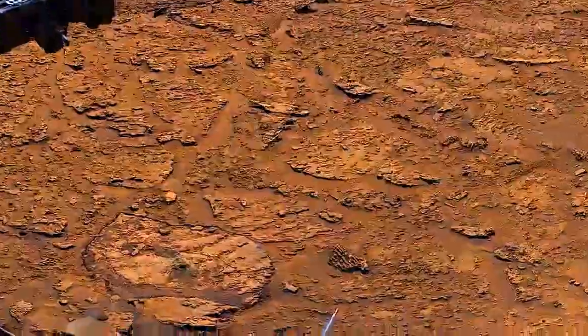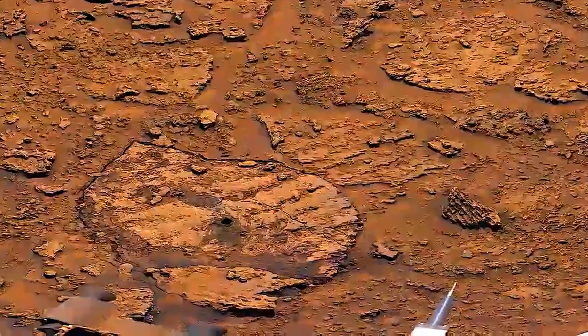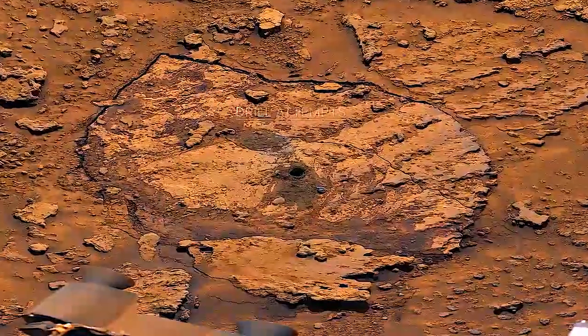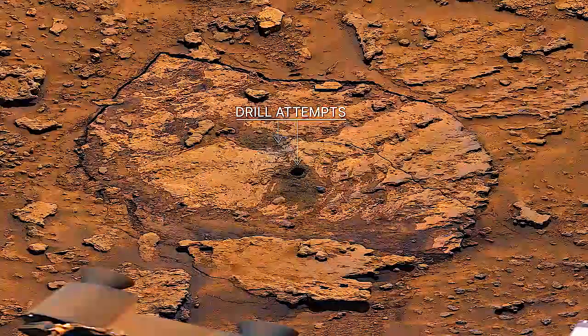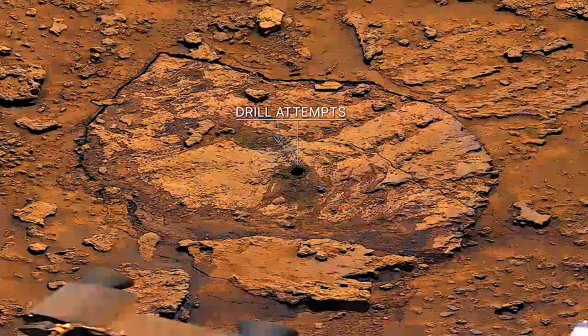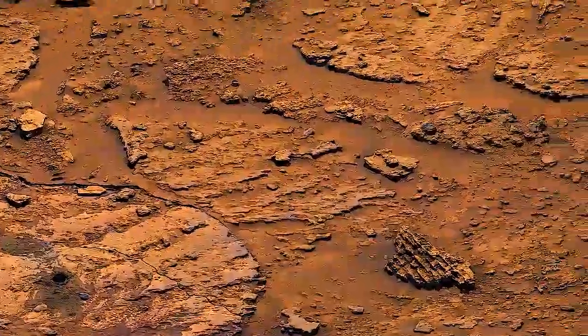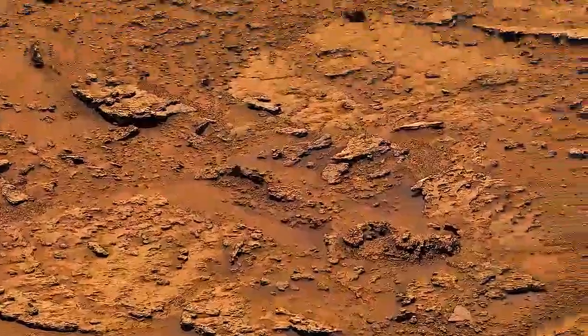We first discovered that the rocks within the marker band are really hard. Curiosity has faced some challenges drilling into them. Here's 2 of our attempts. But we might find a softer spot on the road ahead. Nearby, we found an exciting scientific clue.